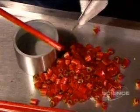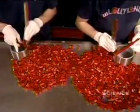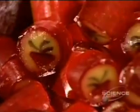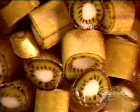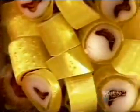When the rod is just the right diameter, the design is in perfect proportion. All they have to do now is cut candy-sized pieces. They use the same technique to make kiwi candy, pink grapefruit candy, and banana candy, to name just a few varieties.